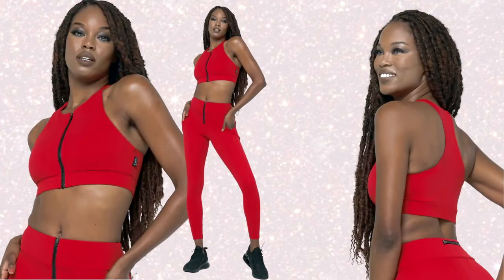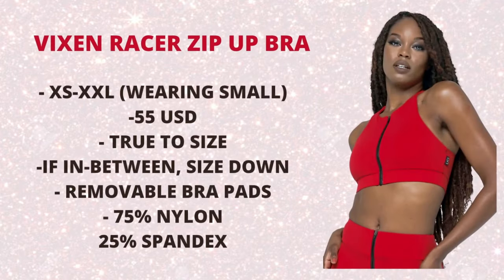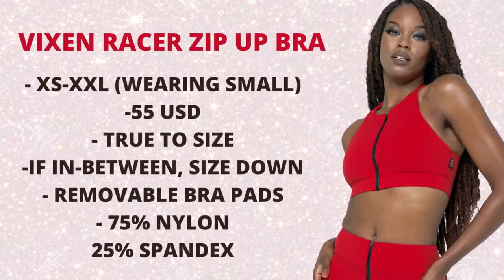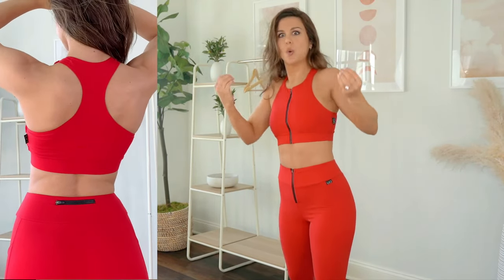I love the sports bra though, the cut. I'm starting to become a huge fan of sports bras that just steer away from the pit area. I get a lot of that bra bulge, whatever. I don't want that dig going on here, so this is really nice because it steers away. Love the high neck look, very classy. There are removable bra pads in here, so it's very much a comfortable bra.